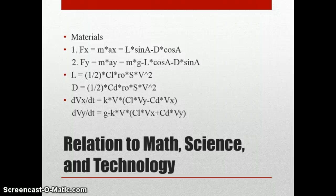Alright, wingsuits are related to all 3 categories. They relate to technology in regards to all the different materials used in fabric, frame, helmet, and etc. Now here comes the equations. Now I'm going to talk pretty fast because of the 5-minute time cap, so pay close attention.